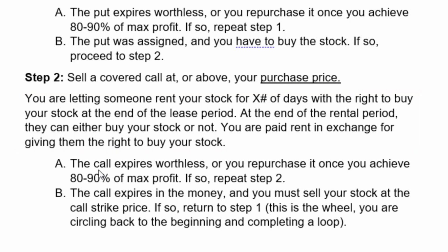Now, 2A, same deal here. I just sold a covered call. You just saw that. Only two things can happen, same deal as with the put. Either that call is going to expire worthless or I'm going to buy it back once it achieves 80 to 90% of max profit. I am not putting in a good till cancel order for my covered call because I only received $5. So I'm going to potentially let mine expire worthless. But maybe it won't.